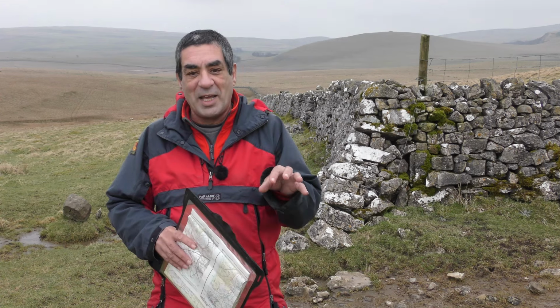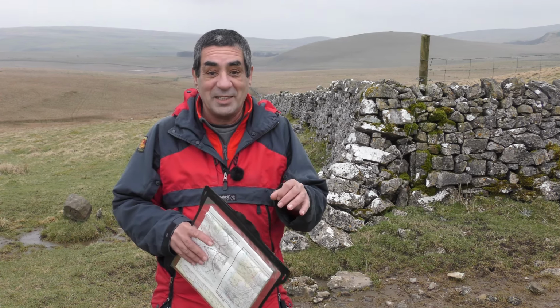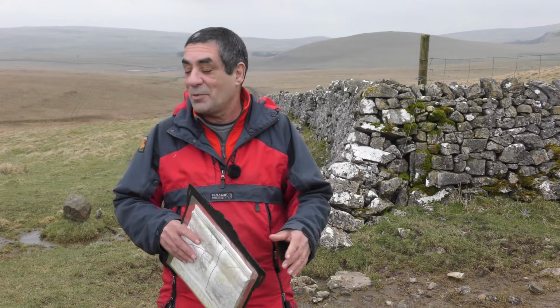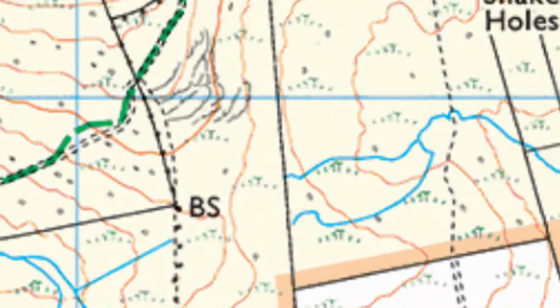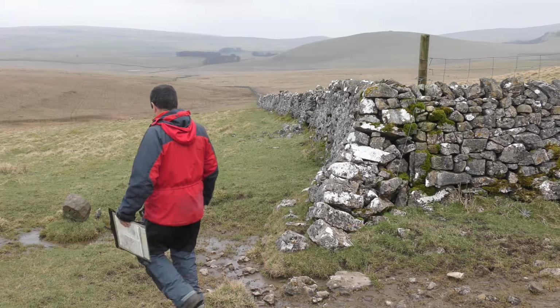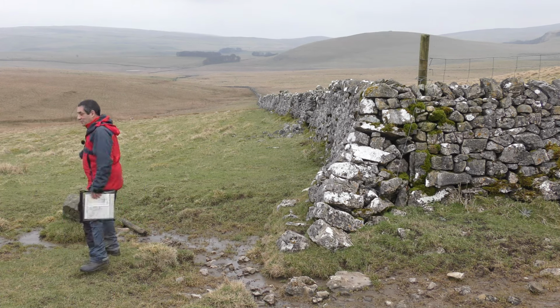Now, from where I am now, it's really easy in this area because I know exactly where I am, because behind me these are marked as BS on an Ordnance Survey map. They're boundary stones. This is it here. So this is a boundary stone here.